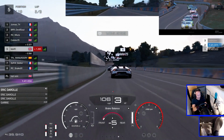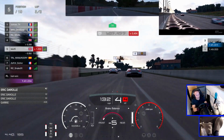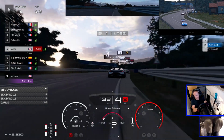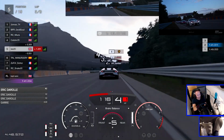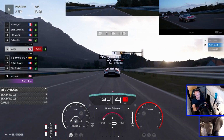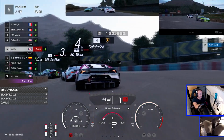Insanely close racing going on. You can see in that top right hand corner on the replay camera just how close the racing is as we go through the sector. As Calster there having a little bit of a lag moment there, which was a little bit off-putting as we went through there, however seemed to settle down and sort itself out as we go again into that tricky left-hand corner, which we were trying to work out whether I should early upshift or what.